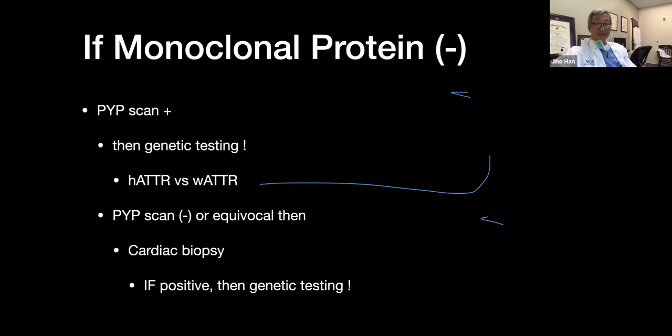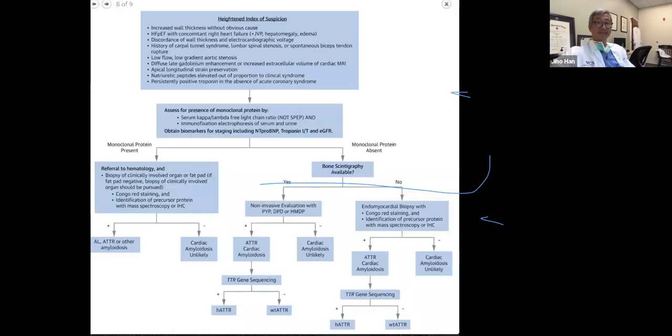The second way to get the liver form is to get the PYP scan and also get the genetic test. And that's probably the easiest. If your scan is positive over 1.5, then you will get treatment. If it's negative or under 1.5 or intermediate, then we may do another scan in 6 months to a year, may get an MRI, or actually can get a cardiac biopsy. And everyone should get genetic testing. This is a fancy algorithm to look at how to do this, and it can be available. This is from the Journal of the American College of Cardiology.